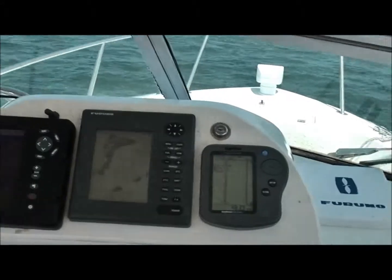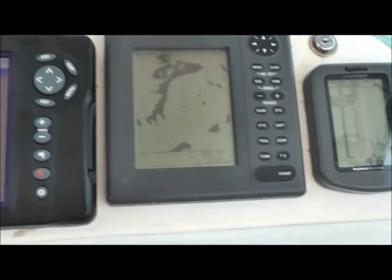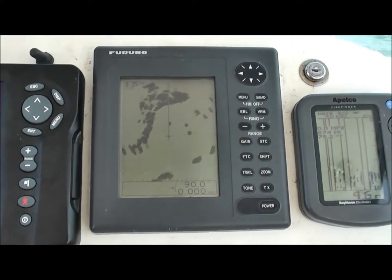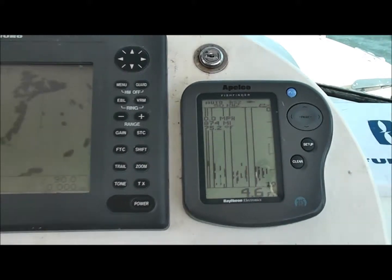Full electronics: North Star 567 chart plotter, Furuno 1723, I believe, and a Raytheon 365 fish finder.